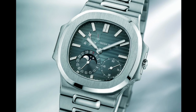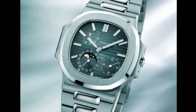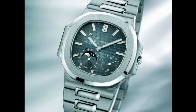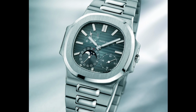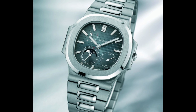Now, the last of the 3000 line of Nautiluses came in 2005 with the 3712, and this is a very notable 42mm model because it's the most complicated of the 3000 lineup. And this version was only produced for a year, from 2005 to 2006, making it very, very popular among collectors of this model. And this 42mm Nautilus comes with a great deal of complications and was the most complicated of those 3000 line of models.